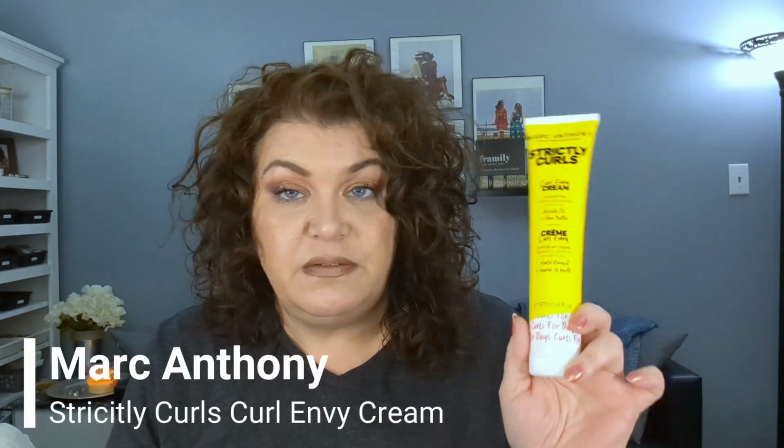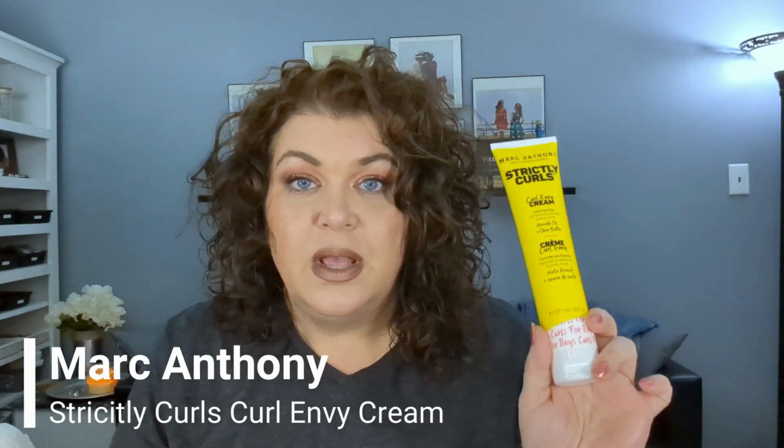And then I got curl cream. It came in a pack of 2, and it is the Marc Anthony Strictly Curls Curl Envy Cream. This is not the lotion. This is a cream. I really like it. It has avocado and shea butter, controls frizz, softens and defines coarse curls. I don't have coarse curls, but I had used this before and I thought I really liked it.